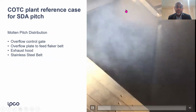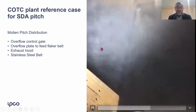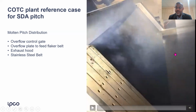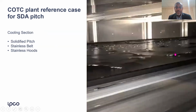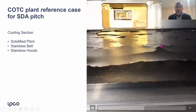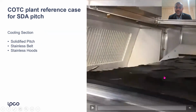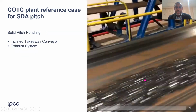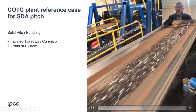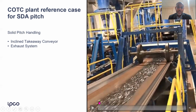In this next slide, you're seeing a heated overflow plate that took the liquid pitch to a specific thickness and cast it onto a steel belt. In this next slide, this is the inside of the hoods on the steel belt flaker. The pitch is being transferred and cooled and entering the product breaker itself for this particular installation. From the product breaker, the random size particles were broken and fed to a takeaway conveyor. And the takeaway conveyor conveyed the broken pitch random flake to the pitch storage system.